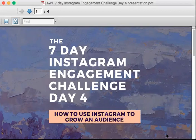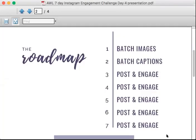So what we're going to be covering today is just the next step in continuing to post and engage. To quickly review what we've been doing so far, our roadmap has been on day 1 to batch our images for the 5 days that we're going to be posting. Day 2, we batched our captions because writing the captions all at one time leads to more flow in your writing and makes it so much easier on those days you're going to post. Then day 3, yesterday was our first posting day. Woohoo, you got a post up. And hopefully you remember to also go back and engage with those people who commented, liked your post. So today, we're going to be posting again onto our profile.